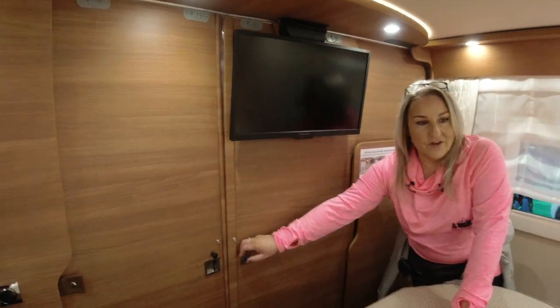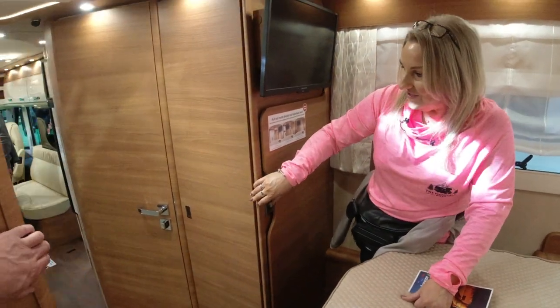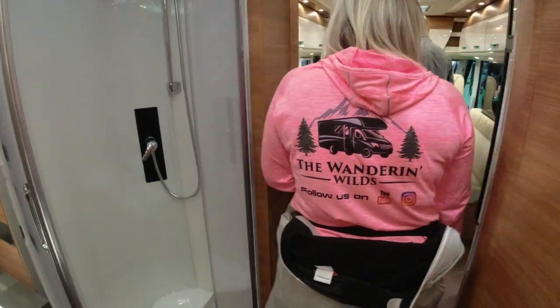Absolutely love it. So, where would we keep the dogs? What dogs? We've got two cages. So, you know what? There's plenty of room at the front, so we keep the dogs. Well, how big is the garage? I don't know. Have you checked out the garage yet?